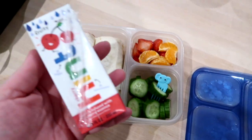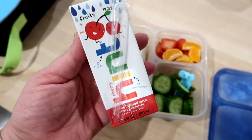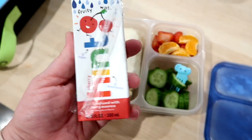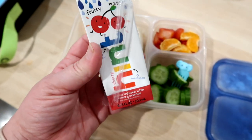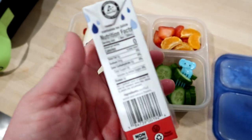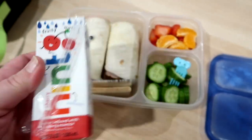And then for a drink today, he has some hint water. So this is the cherry hint, and at my Hy-Vee you can actually get this in the juice box type containers as well as the bottles. And so this is basically just flavored water that's 0 calories, 0 sugar. So I grabbed one of those for him.